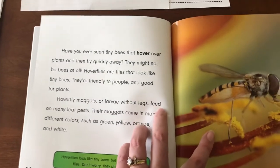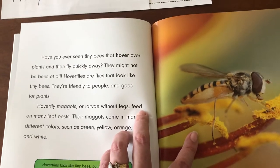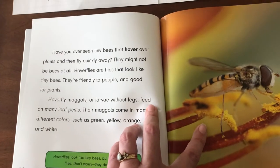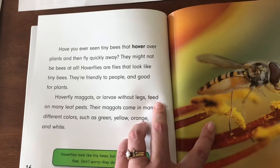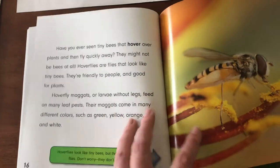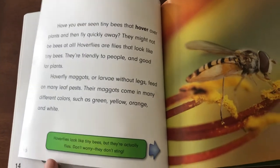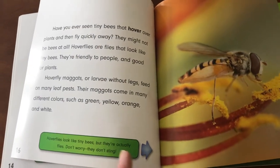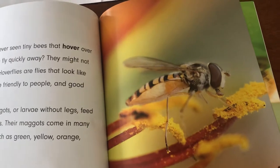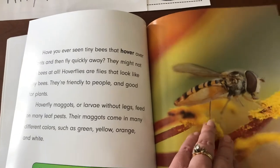Have you ever seen tiny bees that hover over plants and then quickly fly away? They might not be bees at all. They're hoverflies. Hoverflies are flies that look like tiny bees. They're friendly to people and good for plants. Hoverfly maggots, or larvae without legs, feed on many leaf pests. Their maggots come in many different colors, such as green, yellow, orange, and white. So they look like tiny bees, and they're actually flies. Don't worry, they don't sting. So another helpful bug or insect is the hoverfly.